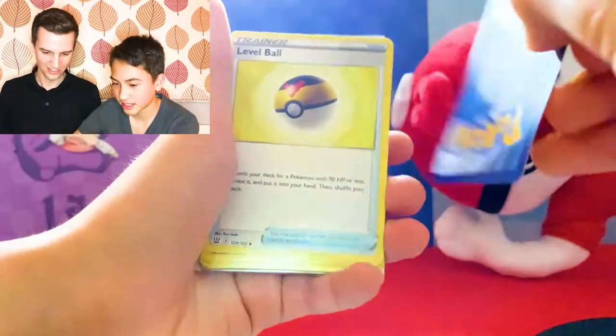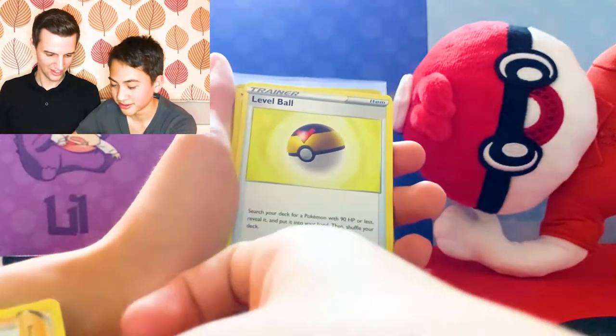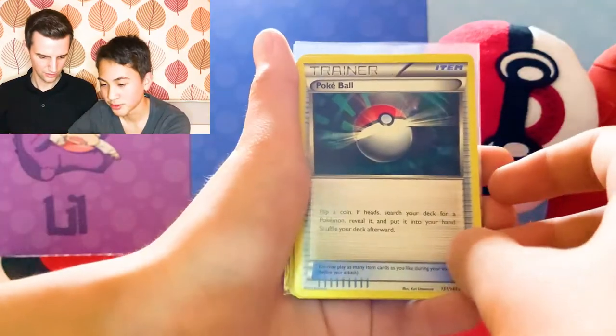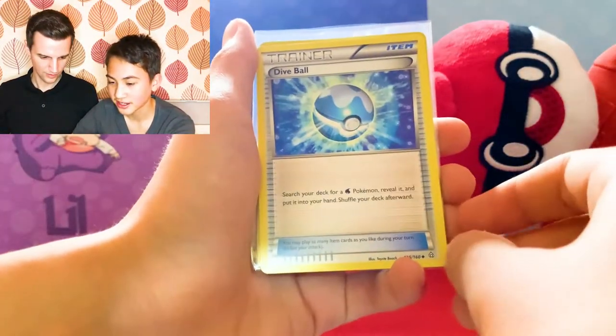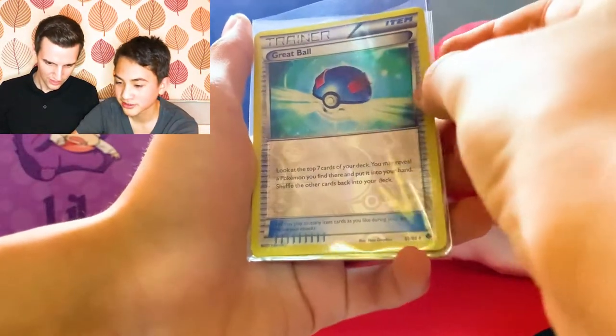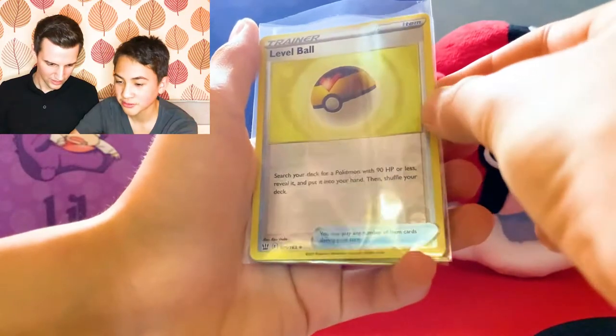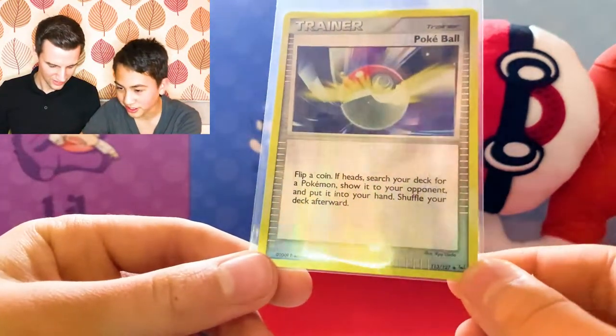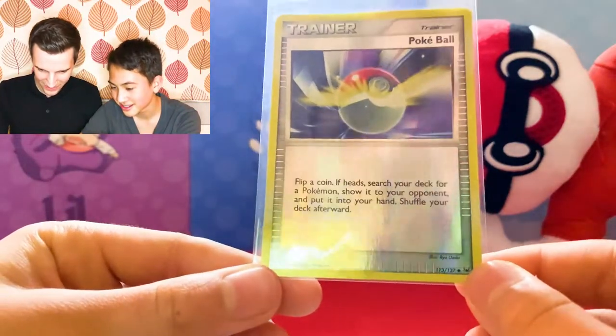The last one. Hello. Another ball. Oh. Level Ball. A Repeat Ball. A Great Ball. Pokeball. A Great Ball. A Dive Ball. Oh, look at that Pokeball. Oh, a reverse Great Ball. A reverse Level Ball. The Pokeball. Wow. Oh, nice. Like full card holo. Whoa. Who knew there were so many holo Pokeballs?